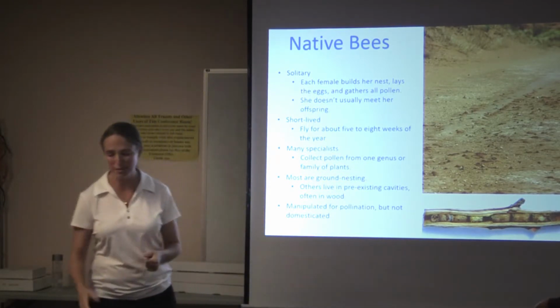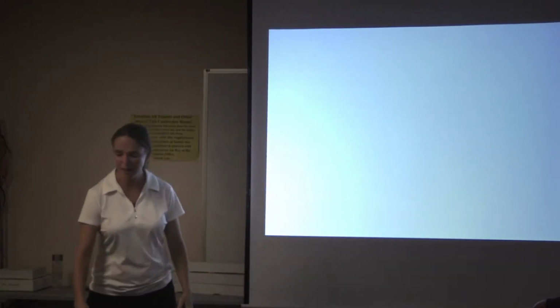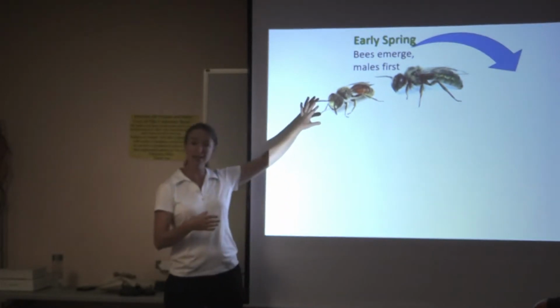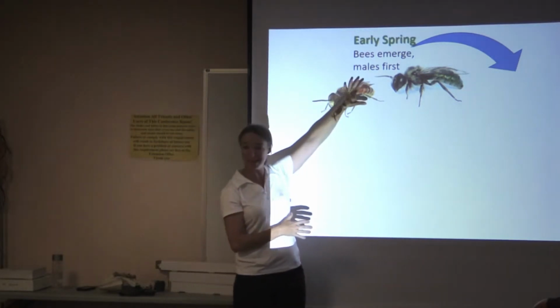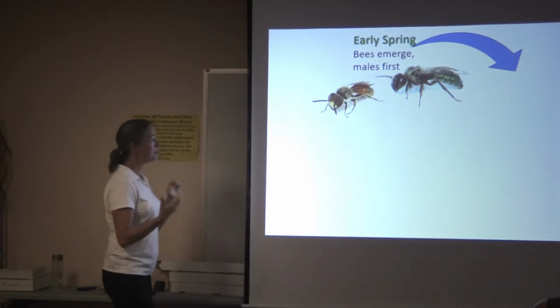So we work with them a little bit, but not to the extent that we can the honeybee. So here's the life cycle of one of these. Let's say early spring for Andrena, the mining bees. Most of them come out in the spring, so we'll go with that. Obviously, this could be rotated. If this was a summer bee, that could say summer, and the whole thing would just kind of shift down a little bit. So the bees emerge.